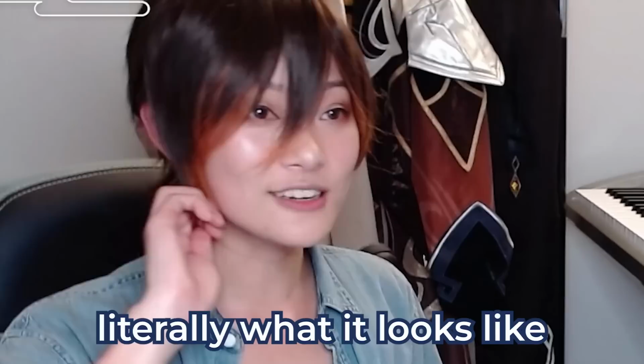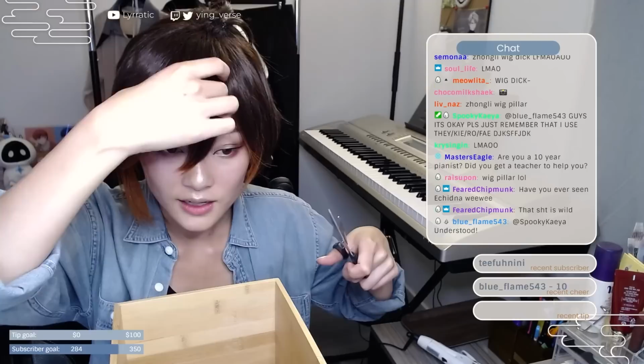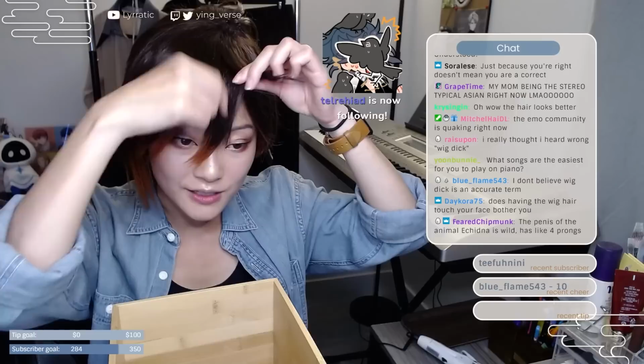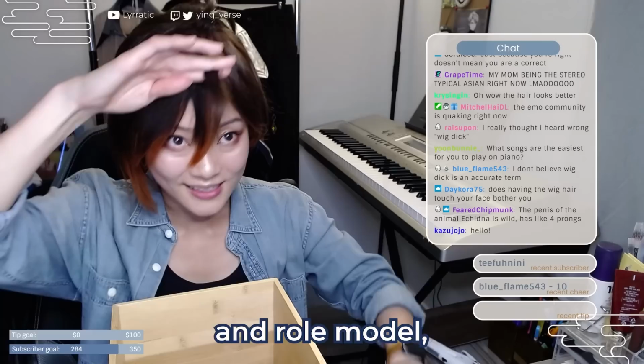I'm going to trim this down a little bit. Oh my God, I feel scared because this is layered and so the colors matter. So it actually does matter which layers I'm trimming down. To get the bottom layers of color to show up, I'm going to grab the top layers over here that are darker and trim those shorter. Otherwise the bottom layer's not going to show up. I definitely also over-trimmed a little bit down here. That's okay. Happy accidents, y'all. As our overlord and role model Bob Ross used to say, happy accidents.